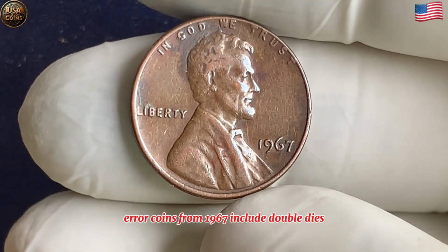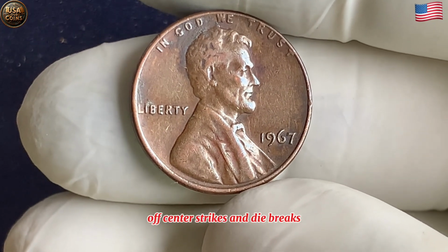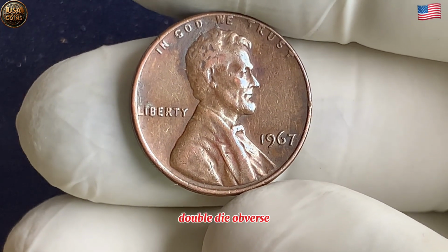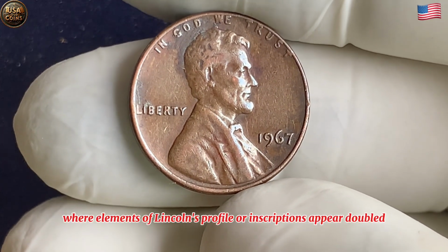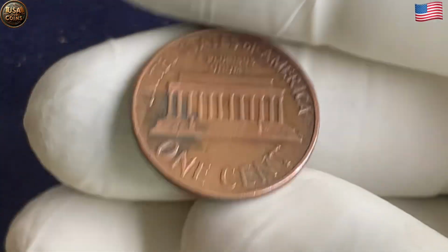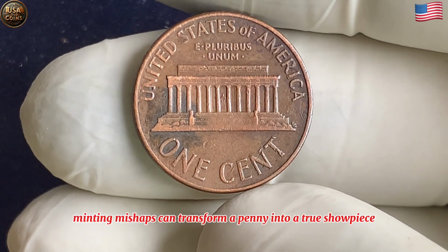Error coins from 1967 include double dies, off-center strikes, and die breaks. Double die obverse, where elements of Lincoln's profile or inscriptions appear doubled, are among the most sought after. These dramatic minting mishaps can transform a penny into a true showpiece.